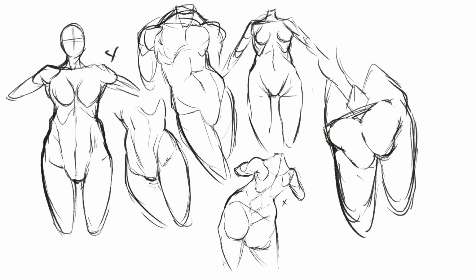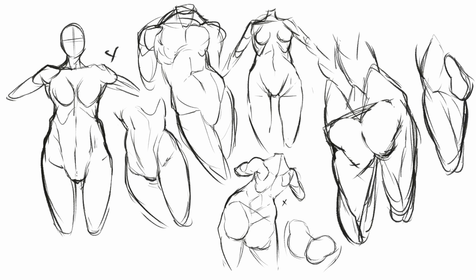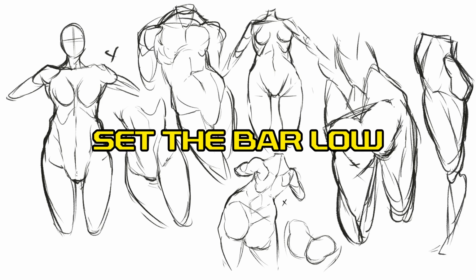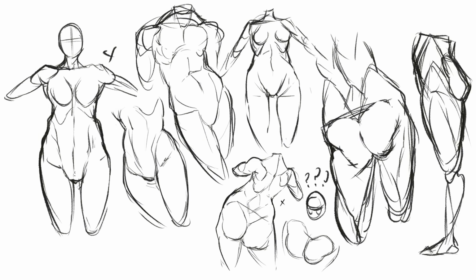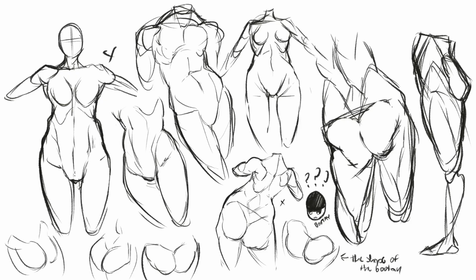I, for one, have tried that approach many times in the past. And what I can tell you right now, what's been keeping me accountable with a lot of this anatomy stuff, is setting the bar really low. Now, I'm not saying to set it so easy that you're not pushing yourself, but low enough that it's reasonable I'll get this amount of work done within a week, right?